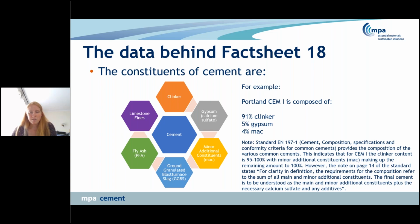The main constituents of cement are clinker, the intermediate product that I mentioned earlier when discussing the manufacture of cement, gypsum or calcium sulfate, minor additional constituents or MAC, ground granulated blast furnace slag, a byproduct from steel manufacture, pulverised fly ash from the coal-fired power generation, and limestone fines. I've provided an example here for CEM 1, which is made up of around 91% clinker, 5% gypsum, and 4% MAC. But another example might be a CEM 2 cement, which could be made up of clinker, gypsum, limestone fines, and MAC, or a CEM 4 cement made up of clinker, gypsum, fly ash, and MAC.